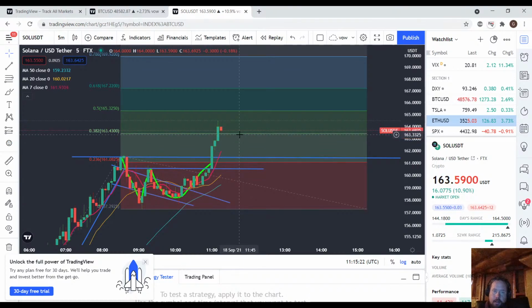So let's see if this. Now we have a little bit of a retracement. So let's see if this can hold. If we're closing under here, then I'm also selling 20% more of my position. But if we close above here, I think I might add a little bit.